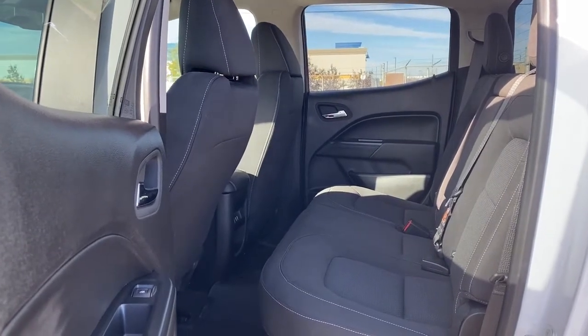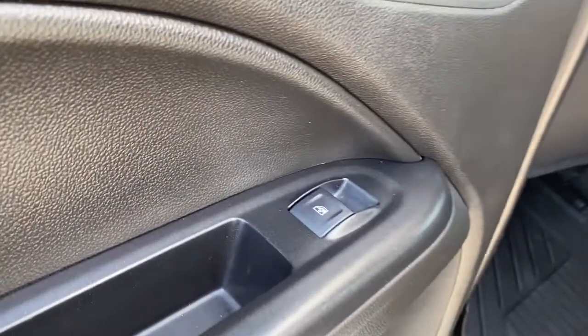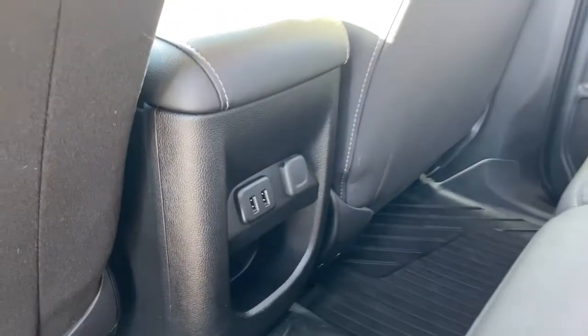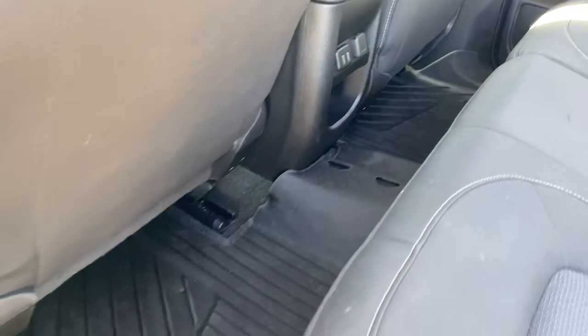Next, we're going to take a look inside the back of this 5-passenger truck. The passenger door has power windows, door storage, and a door speaker. The back of our center console has two USB plugins and a small storage compartment. All-weather floor mats on the floor.